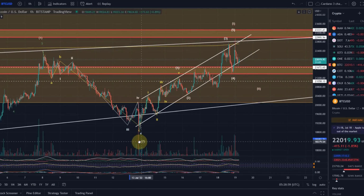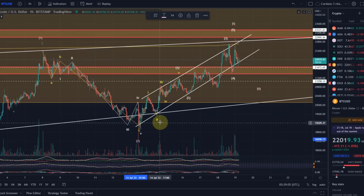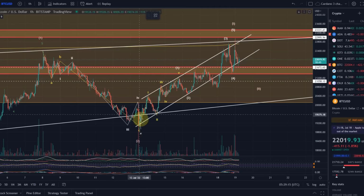Basically, from the swing low here at 18,900 we moved up in a 5-wave move here in white: a 1, a 2, a 3, a 4, and a 5. Admittedly, the wave 4 is quite deep, deeper than you would normally expect it to retrace, or we can just double check that.